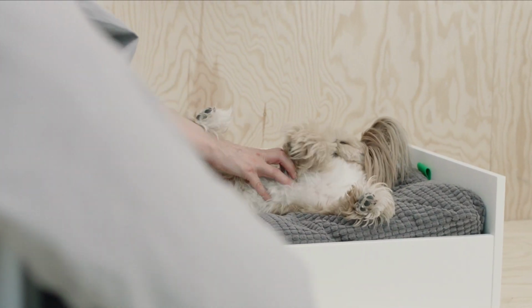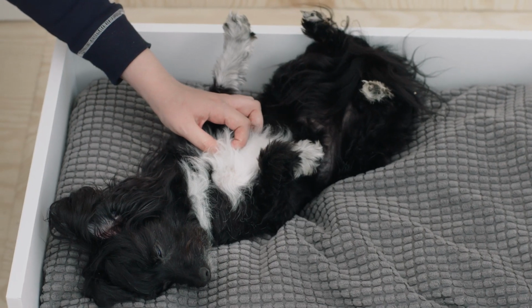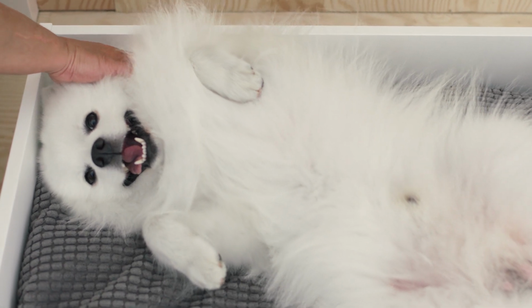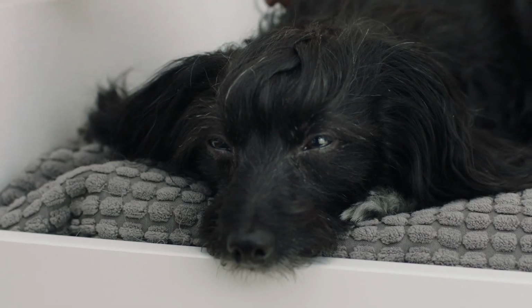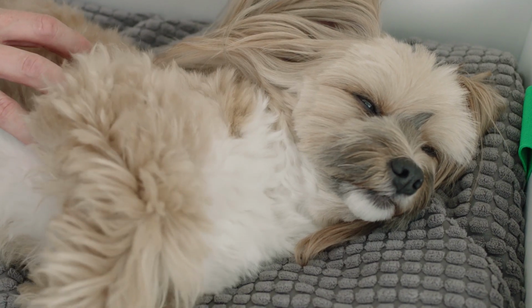Dogs really want to be physical. So if you really cuddle and hug the dog, it gets extremely happy. They want that more than they want you to say, good dog. Of course, you can do both. You can say good dog, etc., but you should always be physical with the dog.